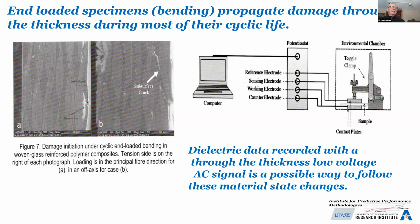So he did that. And as a matter of fact, on the right-hand side, he stopped the test from time to time, put this specimen in a chamber and measured the dielectric performance. And in some cases, he introduced a material that would increase the dielectric response if it diffused into that crack. It was an iodine material, and it would have an even higher dielectric response than the air or moisture that might be there otherwise. So he was able to follow quite well this fracture plane development, and he got some interesting results.